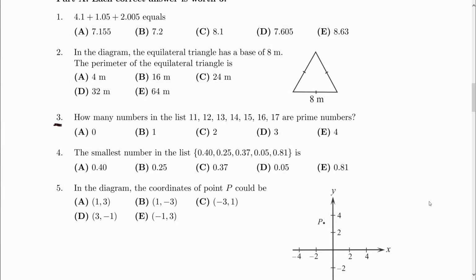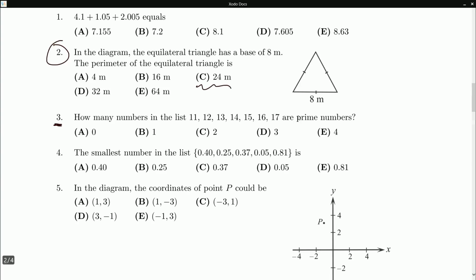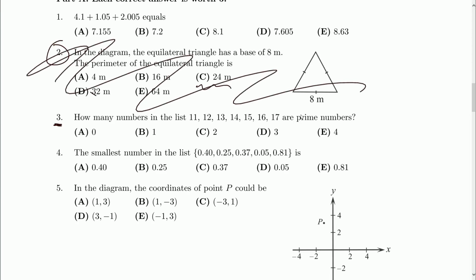Now, before I proceed, I did make a little bit of a goof in the last video. I didn't do anything wrong. For question number 2, I forgot to record my answer on my notepad. But our answer from the last question was 24 meters. It is C, just in case people were missing out on that. All right, now, let's forget all that and move on to question number 3.